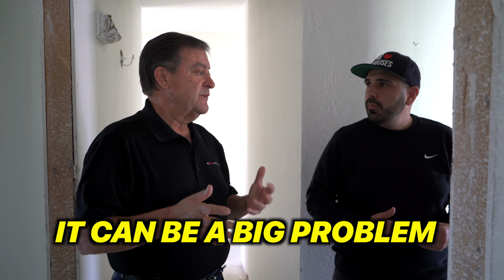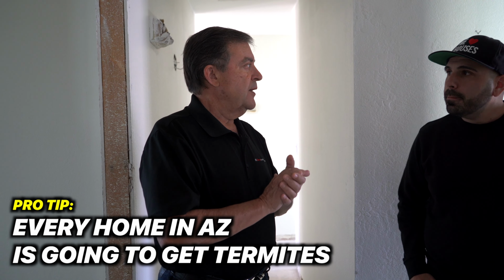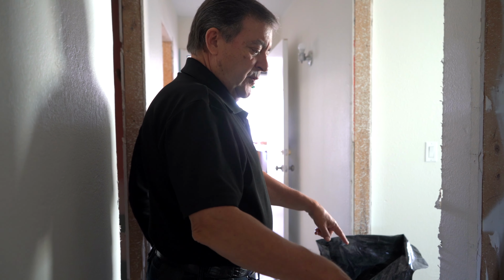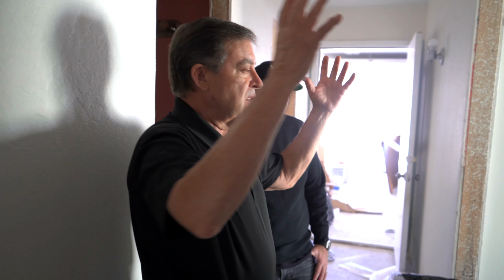It can be a big problem if it's been there for years and years and you've got rafters where they've been eaten away. I've rarely seen houses in that bad a shape where you can't repair some of the boards and wood. Every home in Arizona is going to get termites. This is common. The difference in Arizona is we can do a subterranean termite treatment. They just squirt liquid in the base of the house. In California and other areas, they have to tent the entire house, and it's extremely expensive. So here we're pretty lucky. For this house, it's going to cost me about $400 to treat it.